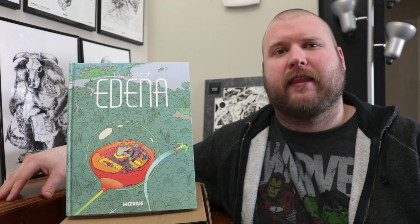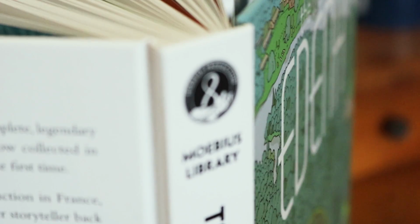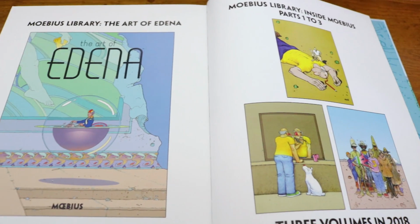Unfortunately, many of them have been relatively incomplete, or only publishing parts of things, or translated in various strange ways and collected backwards or out of order. It's been a pain in the ass to collect. Finally, Dark Horse has come to us with the Mobius Library set of books, which they are putting out. It's a little bit hard to see exactly what they're doing at the moment because they aren't exactly quick with the publishing. They only put this book out last year in 2016. They're slated to put one book out this year in 2017, which is an art book related to Edena.